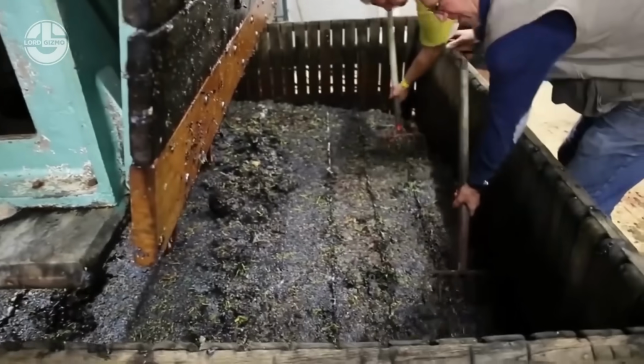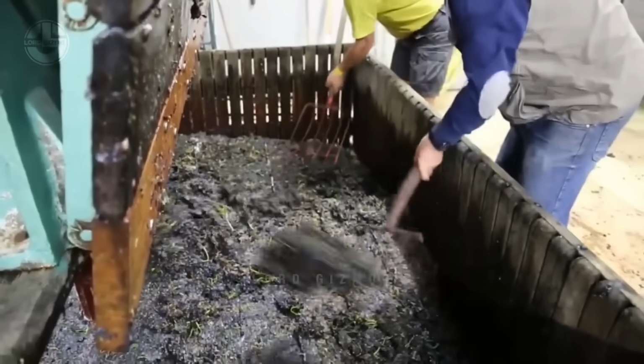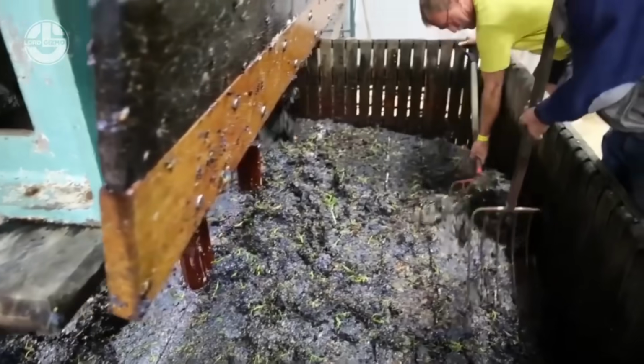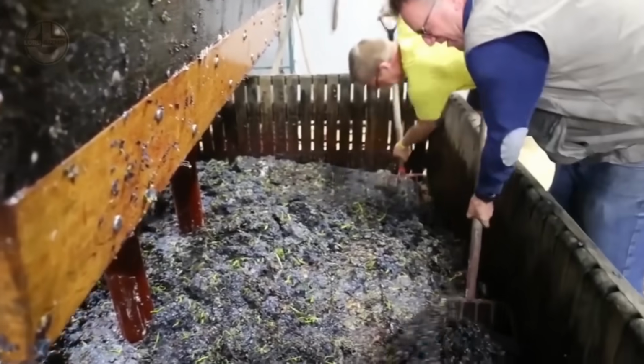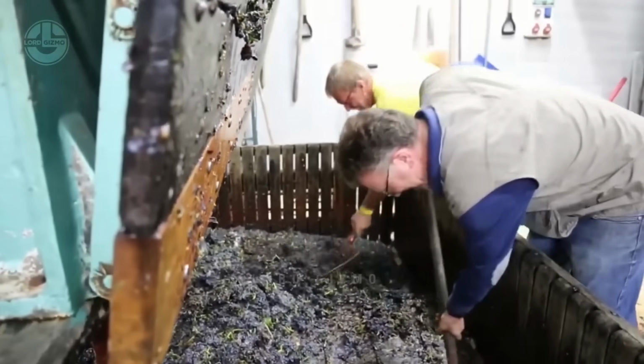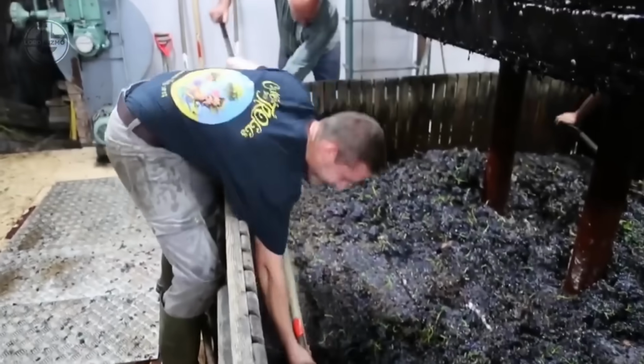To go through the many stages of grape processing and extract the appropriate liquid components, grape processing factories use a variety of techniques. The principal aim is to achieve superior wine quality while reducing expenses and guaranteeing effective production.